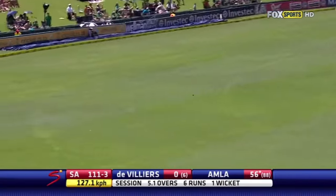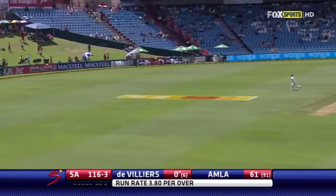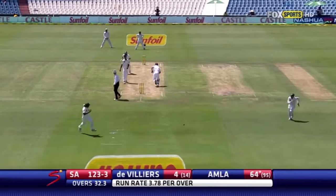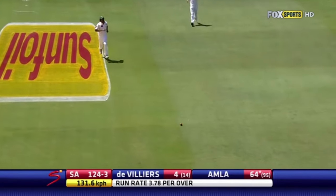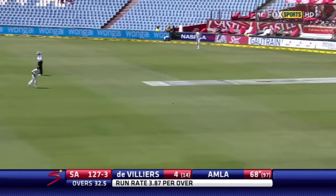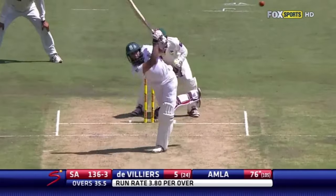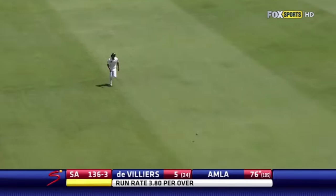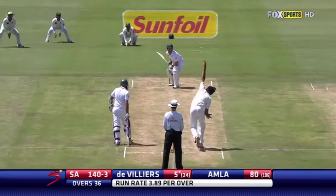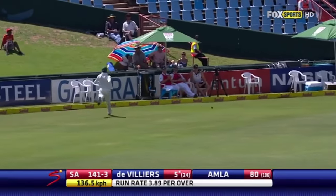Oh, what a beauty. Four runs. Lovely. Oh, yes. Oh, that's a beauty. Amla goes airborne. This time very convincing. Just a couple of bounces and through to the boundary. So use the feet. Knocked behind square. He's going to pick up a boundary. Well placed.